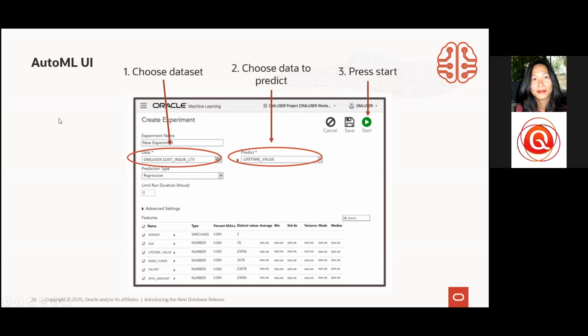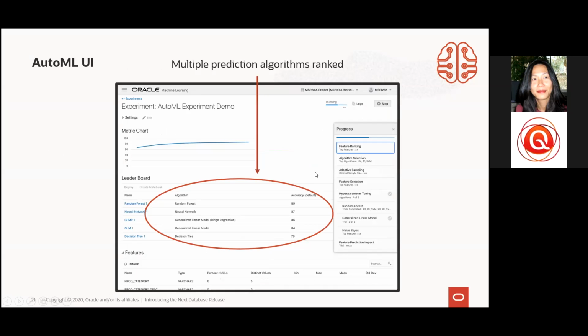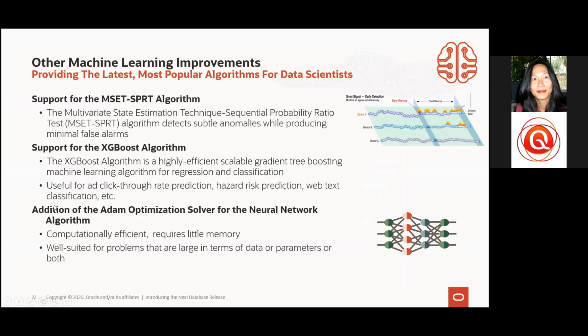But again, this is going to be really, really useful, I think, for people who are just starting out in machine learning. This is a great learning tool for them to be able to just say, okay, this is the data I want, this is what I want to predict, click a button, and then for the AutoML engine to basically spit out a list of the possible algorithms, and then provide sort of the accuracy level for each one of these algorithms to help you identify the best one to apply to your data set. So this is something that, again, we think that customers are going to be using quite a lot, and we're excited about being able to offer that.